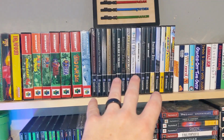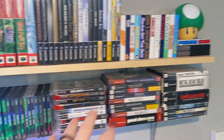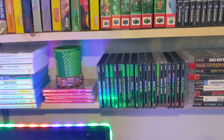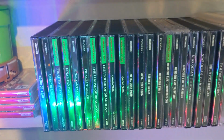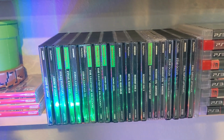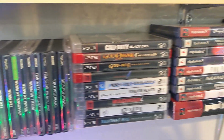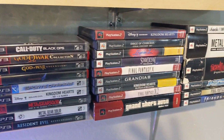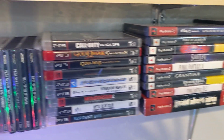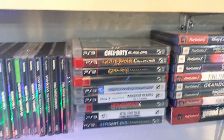This is my private collection for my GameCube games. PS3 games, PS1 games. Now if I zoom in, you will see that it is mostly Resident Evil, RPGs. And yeah, that's about it. So even if I kind of zoom back over here, the PS2 games: Devil May Cry, Final Fantasies, Grandia, and even my PS3 games: Metal Gear Solid, Resident Evil, God of War.